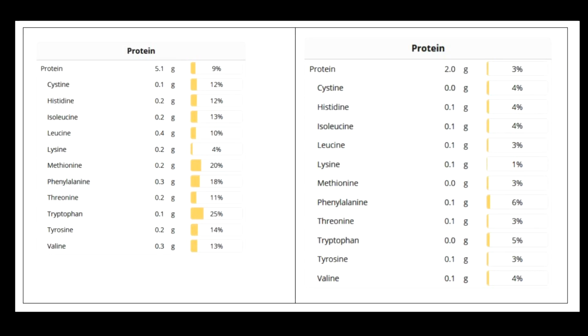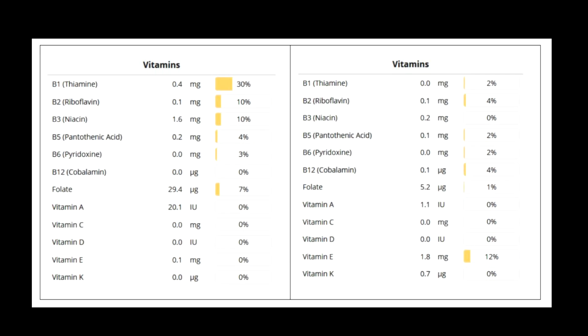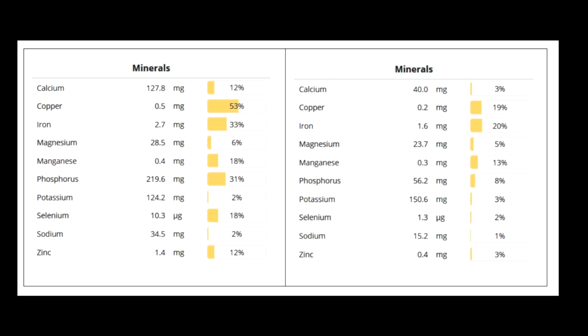So again, the tahini is on the left, the Nutella is on the right, and also when you take a look at the vitamins, again, tahini is on the left, the Nutella is on the right. And again, if you really want to go through it, press pause on the video. And a big difference in the minerals. So again, tahini is on the left and Nutella is on the right. And you'll see a big difference there.